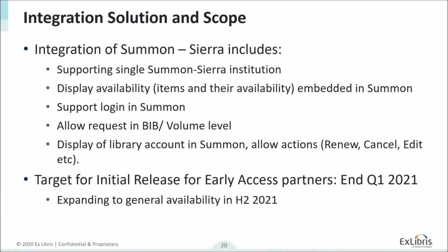And again, we're going to be beginning the work with early access partners at the beginning of 2021, with our first round of functionality being tested in Q1, a second round being tested in Q2, and then making that available for all Summon and Sierra customers in the second half of 2021. Again, it will be a little while before you can actually see this and start to use this functionality in your instance of Summon, but we think it's important to keep you informed of what's happening there and what to expect moving forward.